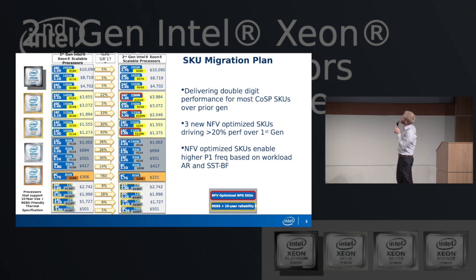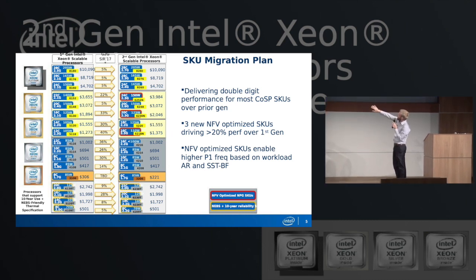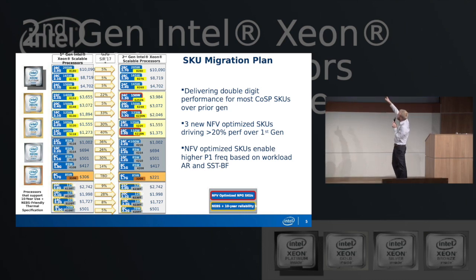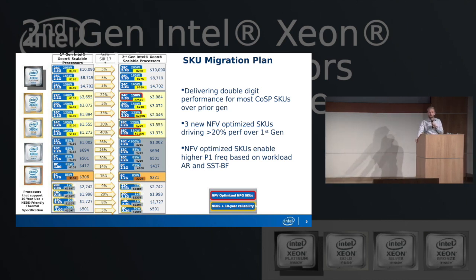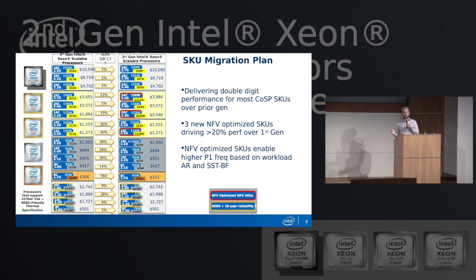Then if we go up to something like, let's look at the 6130. That's our Skylake family. So that was a 16-core part, 2.1 gigahertz, but then with the network optimized SKU, you're getting 4 additional cores, 2 incremental bins, but still at the same thermals, right? So for certain customers, simply adding more cores isn't the solution.